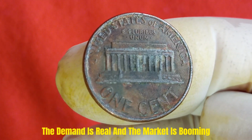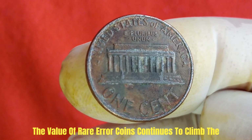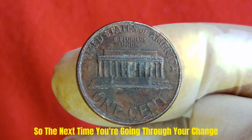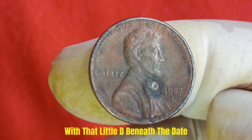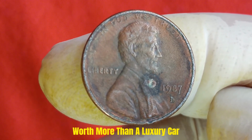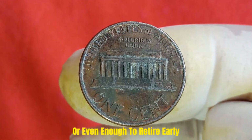The demand is real, and the market is booming. Every year, the value of rare error coins continues to climb. So the next time you're going through your change, don't overlook the humble penny, especially if it's from 1987 with that little D beneath the date. You never know, you might be holding a hidden treasure worth more than a luxury car, more than a down payment on a house, or even enough to retire early.